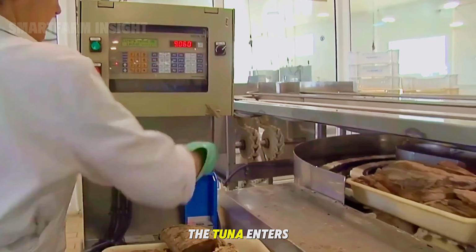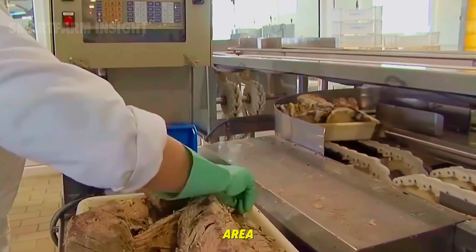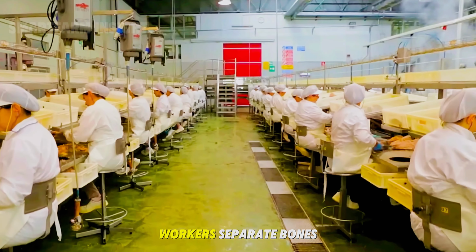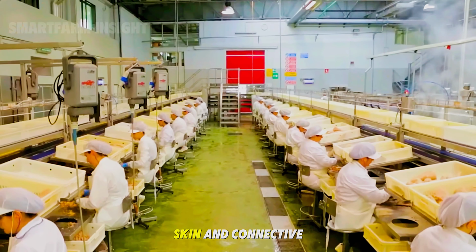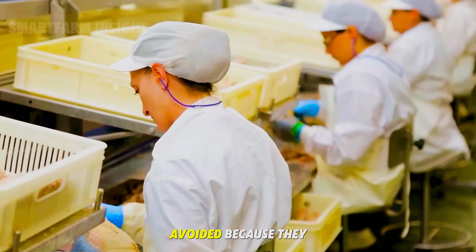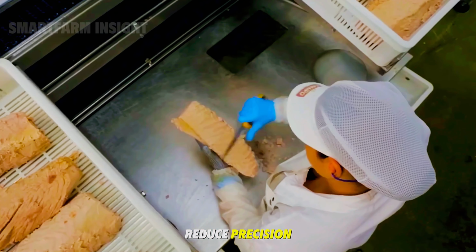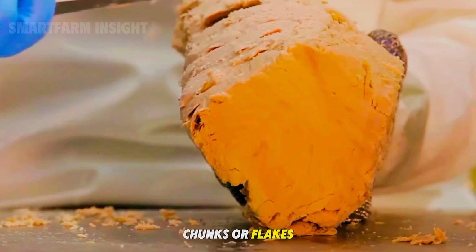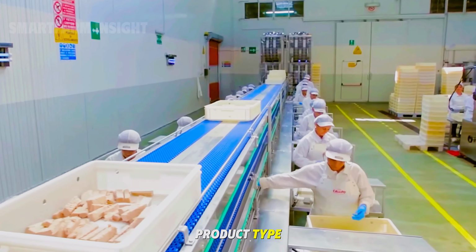After steaming, the tuna enters the manual filleting area, a zone requiring exceptional skill. Workers separate bones, skin, and connective tissue entirely by hand. Thick gloves are avoided because they reduce precision. Every usable piece of meat is sorted into premium chunks or flakes, depending on the product type.